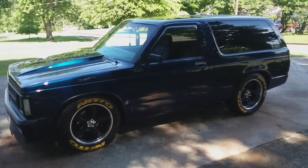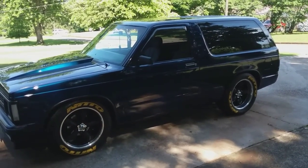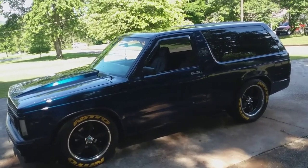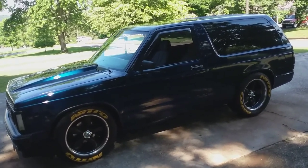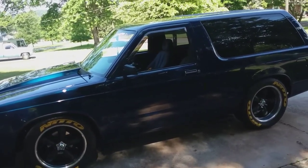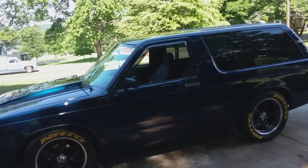But he's done so much changing to it. The paint is still original to the vehicle when I got it. Let me tell you how I got this real quick. I know I've told you this story before, but it's an 85 Blazer, and I bought it at the Rod Run in Pigeon Forge several years ago. It's been a long time now.